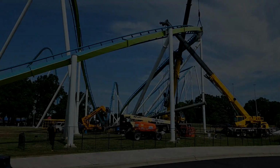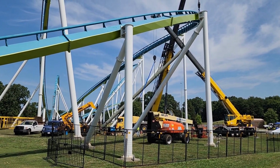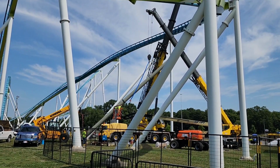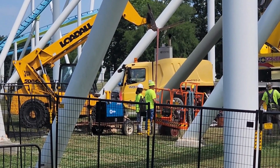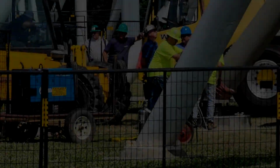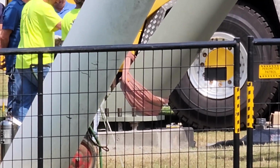So let's get started on what they're working on. Third track trail. I think that's about as close as I can get.